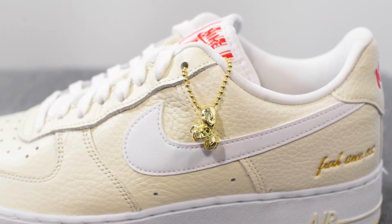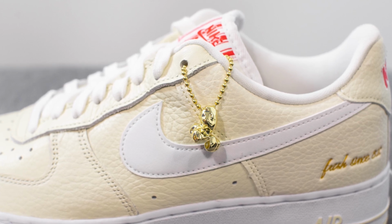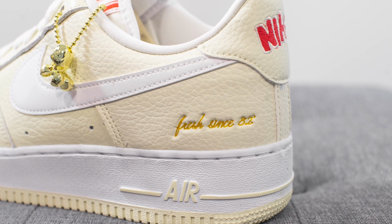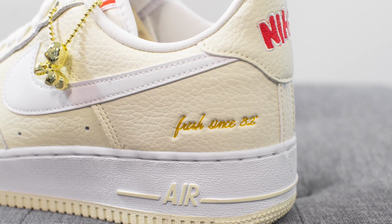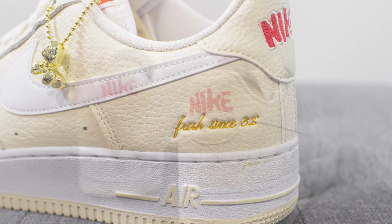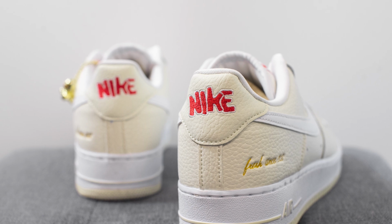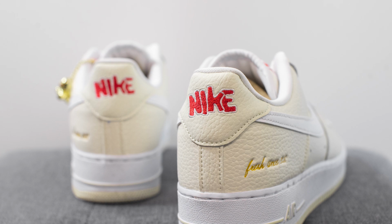Hanging off the shoe on the left foot, they also give us this gold popcorn kernel hang tag as well, which is a nice added bonus. As we move on to the back end of the shoe, on the lateral side we have the words "Fresh since '82", which is a nod to 1982 when the Air Force 1 debuted. And then on the back end of the shoe we have more of that tumbled coconut milk colored leather, and we have Nike embroidered in the back in this red color with this white colored outline.